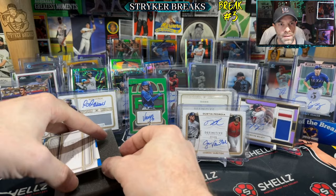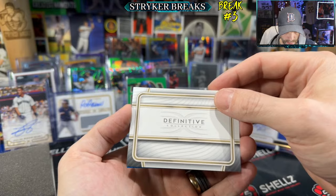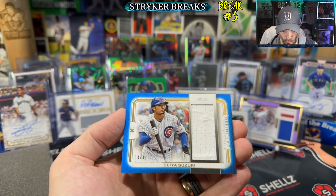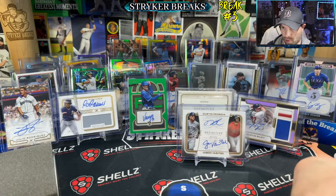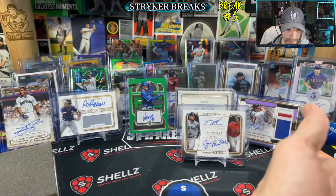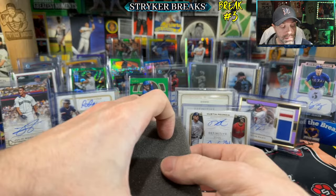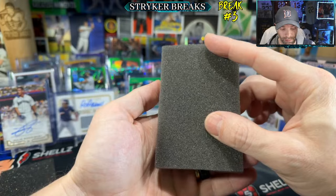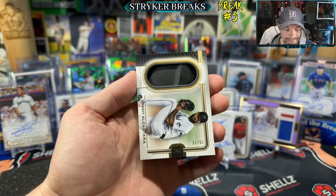Two left. It's a blue. Suzuki, 4 of 30. Thick boy. For Ryan. The last one. Okay. Sandy Alcantara, 30 of 50.